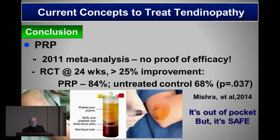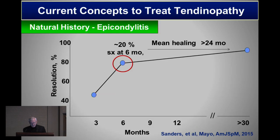And why? Well, it's safe. Yet people still pay for it out of pocket. In some places, it's as much as $2,000 a shot. That's coming down, but it is still out of pocket, and people are willing to do it because they get frustrated with the chronic refractory condition.